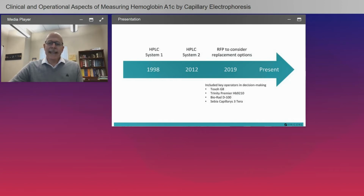But in 2019, we had to do an RFP to consider replacement options because our current instruments were aging and the columns had to be replaced frequently. We had a lot of service calls. It was just time to replace them. And rather than just automatically consider a replacement method that was HPLC, we decided to look at all of our options. So we looked at these four.